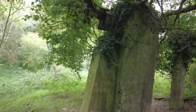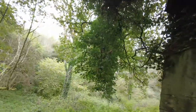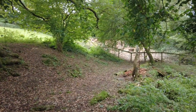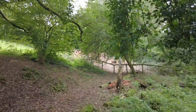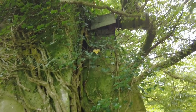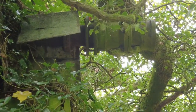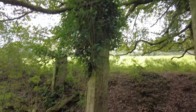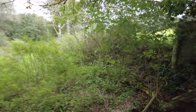In fact, you can even see there's a pipe coming out the top of it up there. Most strange. I mean, that brick building over there is a pump house. So whether this used to be a pump house or something. But yeah, up there you can see some sort of pipework of some description. And then you've got the legs for something. Yeah, all quite odd.